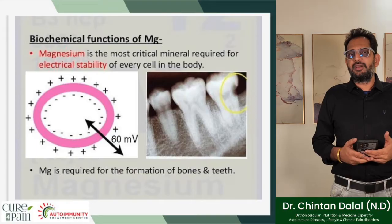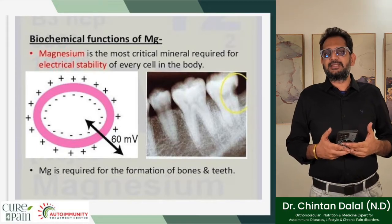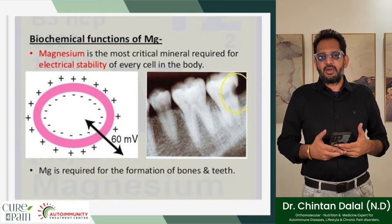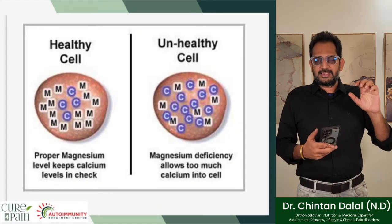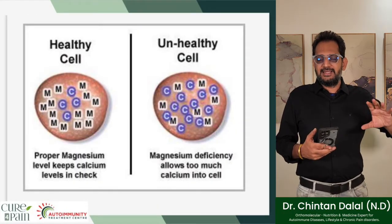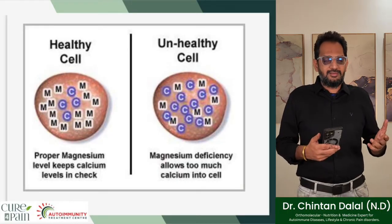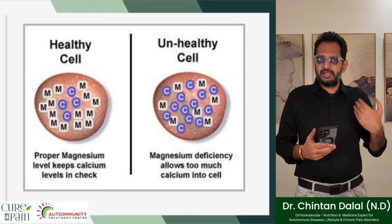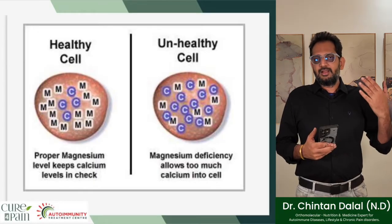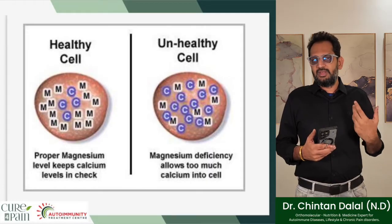So, biochemical functions of magnesium. Magnesium is the most critical mineral required for electrical stability of every cell in the body. Magnesium is required for the formation of bones and teeth. This image tells us how a healthy cell looks like, where calcium, although calcium is highly overrated as a supplement, technically should not be supplemented, because our foods are very calcium rich, and if our D3 levels are adequate, our body is capable of absorbing calcium from our daily foods which we are consuming.